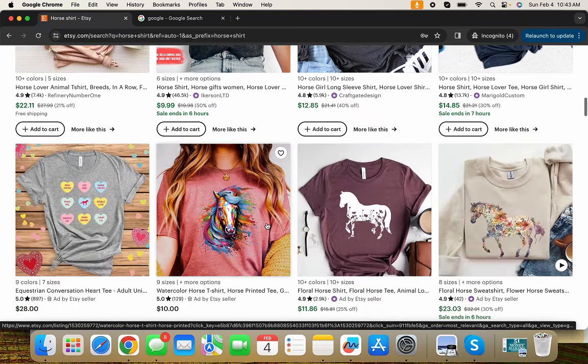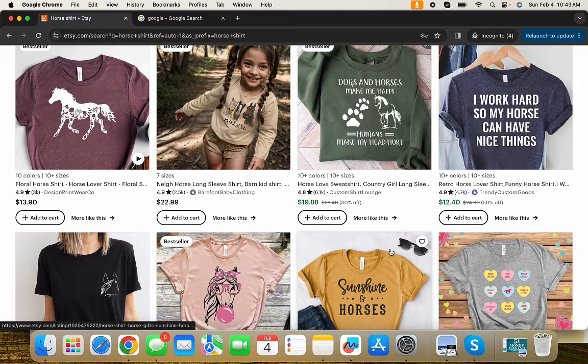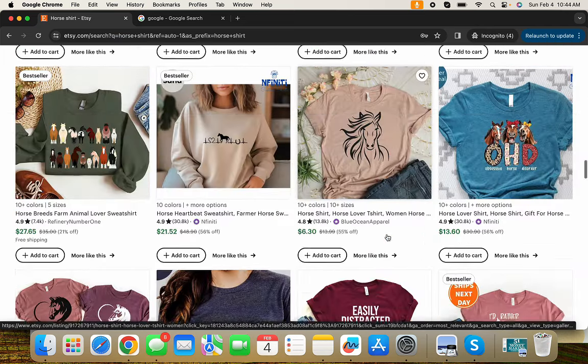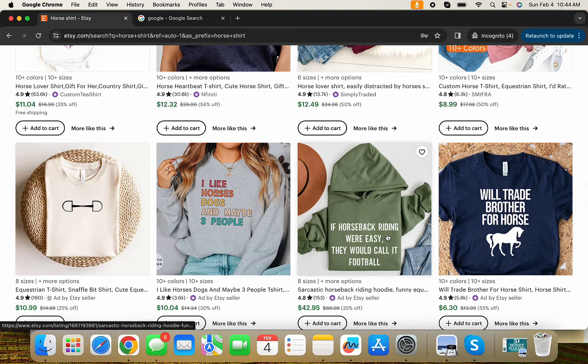So again, it's the same. Look, we had colorful florals, the same type of pattern we're seeing here with horses: florals, funny sayings. Like again, I work hard, see, sunshine and horses. Holidays do really well too. Again, it's the same type of pattern that we're seeing. So this niche will be so great to have one template and just swap out the animal.